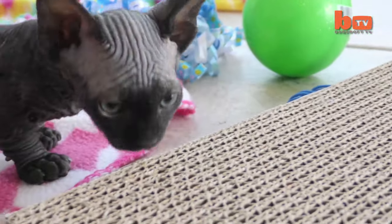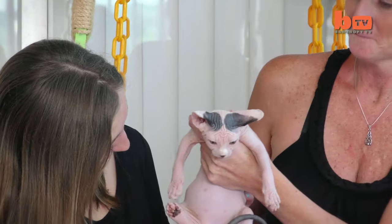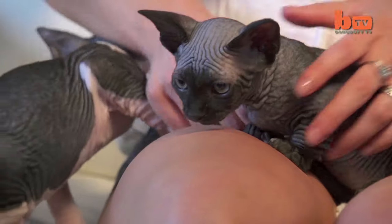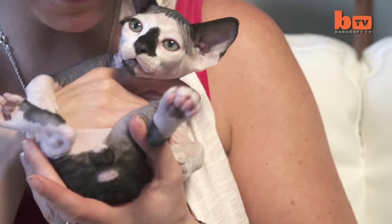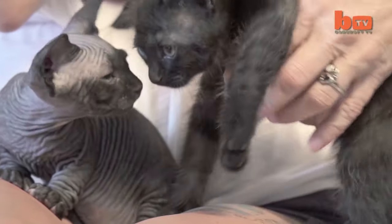With their inquisitive personalities, April insists that these hairless cats are the perfect companions. We call them Velcro kitties. They need to be with you and on you and in bed with you and everywhere you go. They are wonderful with children. They love to interact and play. They're very outgoing and social.